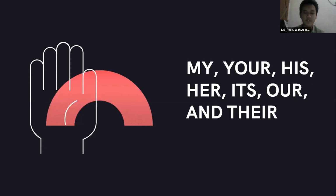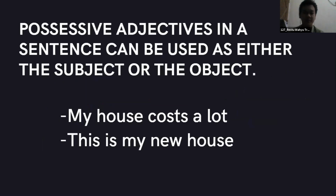Possessive adjectives consist of my, which has the meaning of mine. His denotes the meaning of his for a man. Hers shows the meaning of hers for a woman. Your means yours. Our means ours. Its denotes belonging to it, which means an animal or inanimate object. Their shows theirs. An example is: my shoes are dirty.